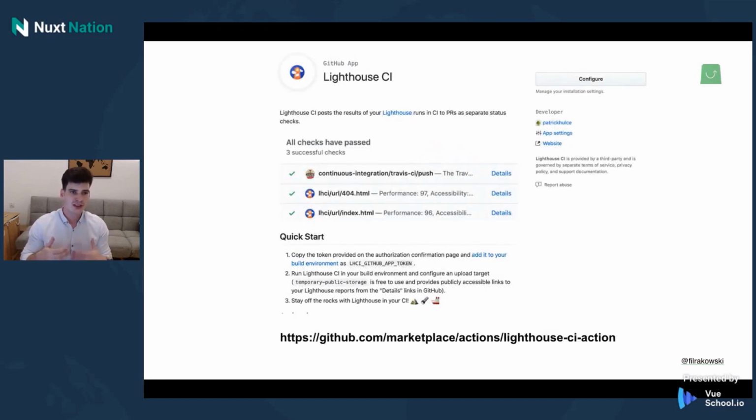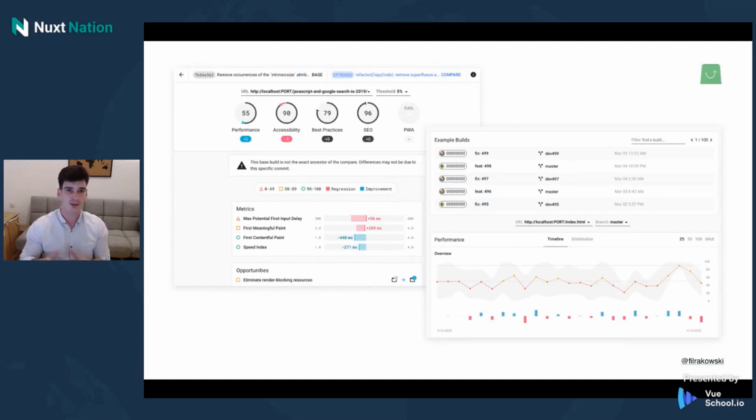And if you want to continuously monitor your performance for each release or even each pull request, I suggest hosting the Lighthouse environment locally. So we are always running on the same environment with the same load, and using Lighthouse CI, which is available as a GitHub action. It's a great tool that will automatically run Lighthouse audit on each pull request. And it will give you a detailed view of the score, how it changed from the previous version and how it changes over time.